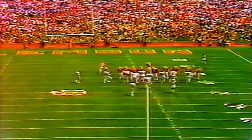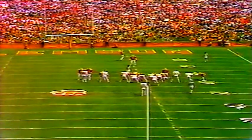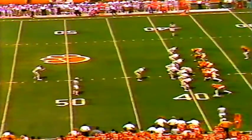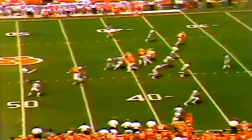So Wofford will call on Chris Marshall to do the punting, and again, Billy Davis will back up now for the Tigers. Exactly 10 minutes to go in the first half. 3-3 ball game. Waiting to snap is Marshall. Has it. Here's his kick.